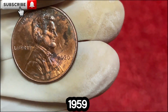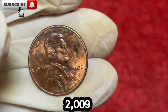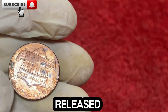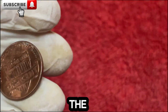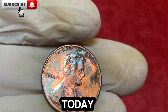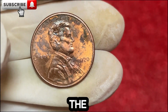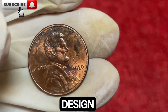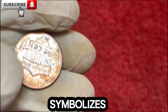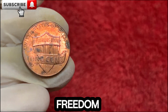In 1959, the reverse was changed to feature the Lincoln Memorial. Then, in 2009, to celebrate Lincoln's bicentennial, 4 special reverse designs were released. Finally, in 2010, the Union Shield design was introduced, and that's the one still used on the reverse of the coin today, including the 2020 version. So, although it's commonly called the Lincoln cent, the theme of liberty remains central to its design. From the word liberty stamped on every obverse to the Union Shield that symbolizes national unity, this humble coin continues to carry powerful messages of freedom, unity, and leadership.